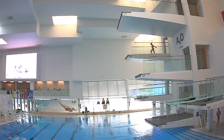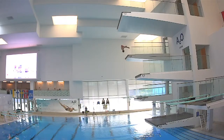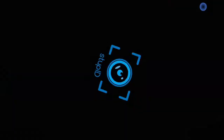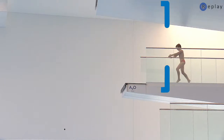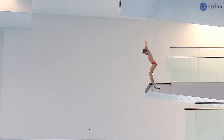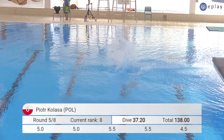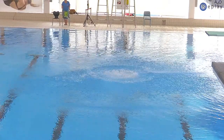Definitely. Over to Piotr doing 2.5 forward somersault pike position off 7 meter, and that is a decent effort from him. Yeah, he could have maybe straightened out his body on the end of the board. You see here, he's leaning down. Raise that chin into that pike, and you've got one heck of a dive there.